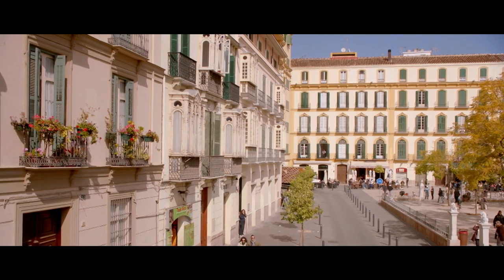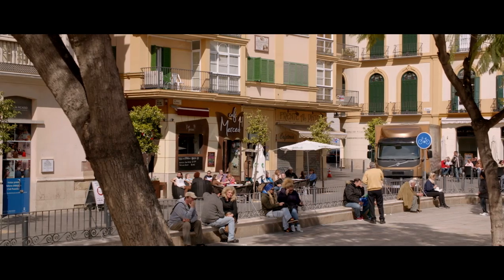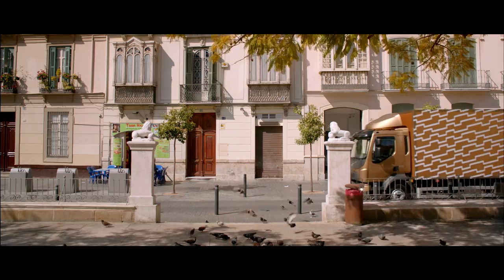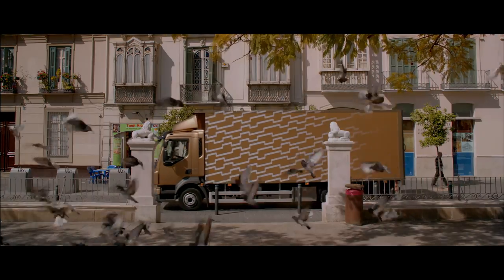City distribution, refuse collection, or any number of demanding jobs are now easier than ever in the new Volvo FL, the compact truck that makes your business better business.